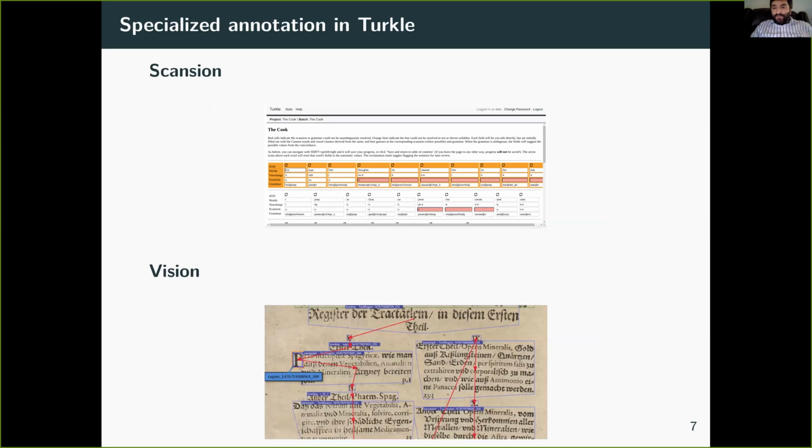I mentioned annotation as being very important. So we have an existing tool that's been developed at Johns Hopkins called Turkle. This is a feature parity clone of Amazon Mechanical Turk, which is the very popular crowdsourcing tool, or framework. And we've been working on some extensions to that that will facilitate more focused types of annotation.